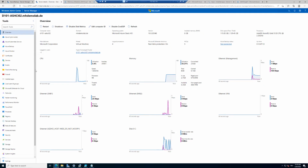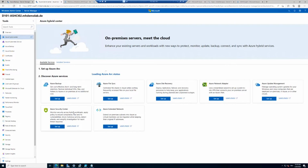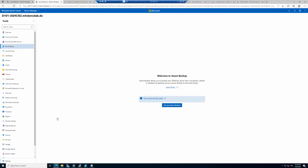So the same steps here. I will go to the Azure Hybrid Center. I will select the server here and Azure Backup. So today this is not available as a cluster level configuration. Maybe this will change somewhere in the future, but today this is server level. So I choose Azure Backup, go to Setup. Also Azure Arc is on server level, but as we have seen in the live demo about onboarding Azure Arc in a previous module, this is configured on the cluster level and distributed to all the nodes.